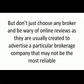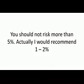But don't just choose any broker, and be wary of online reviews, as they're usually created to advertise a particular brokerage company that may not be the most reliable. Second, money management. You shouldn't risk more than 5%. Actually, I would recommend 1 to 2%.